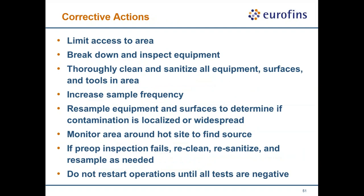So if you get an out-of-spec result, make sure you do appropriate corrective actions. Make sure you limit access to the area. Understand why your cleaning SLP did not work, or why your supply chain control program did not work, or why your label review program did not work. You need to understand how the failure occurred. Certainly, if there's potential for greater problems in the facility, do increased sampling and investigative monitoring to understand how widespread the problem is. Then make sure that you have appropriately remediated the problem before you restart production.